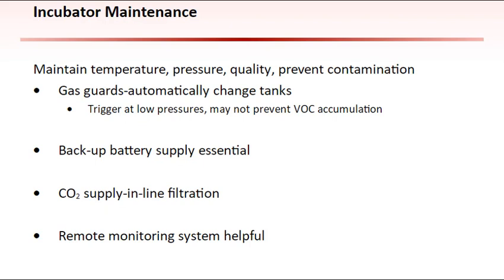One potential problem with any incubator is losing power and subsequently temperature and CO2 during a time when the embryologists are not in the laboratory. Some incubators have built-in gas guards that can be used to monitor CO2 and nitrogen pressure in the incubator and automatically trigger the transfer from one gas source tank to another. Unfortunately, these usually trigger at very low pressures, approximately 15 pounds per square inch, which may be too late to prevent VOC accumulation in the air entering the incubator.